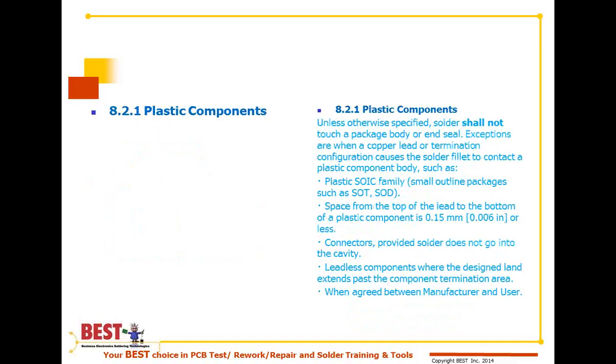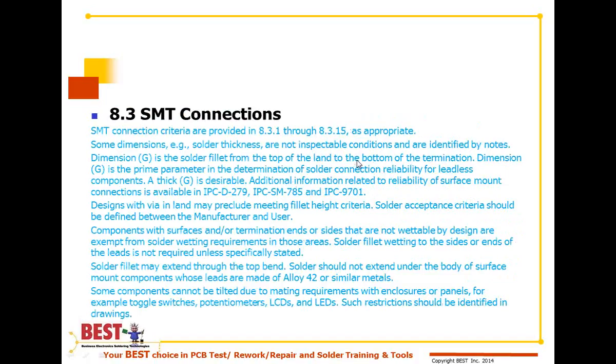And again, these used to be throughout. Especially like when we were with the gull wing leads, it used to be the exception. Years ago, Rev C and D used to be high profile, low profile. Then they went into it with the Rev E, and they kept it, and they moved it into Rev F. It's the SOIC and SOT, as long as it's plastic body, solder can touch the package body. It is acceptable. Then the SMT connections are provided in 8-3-1 through 8-3-15.